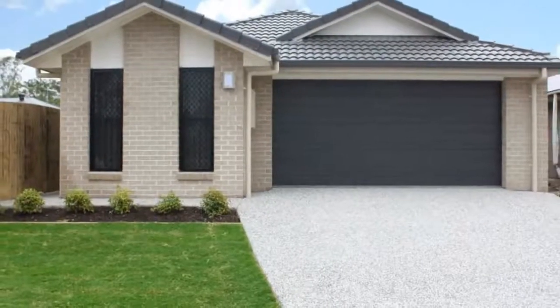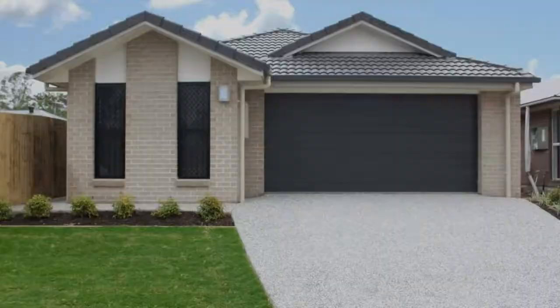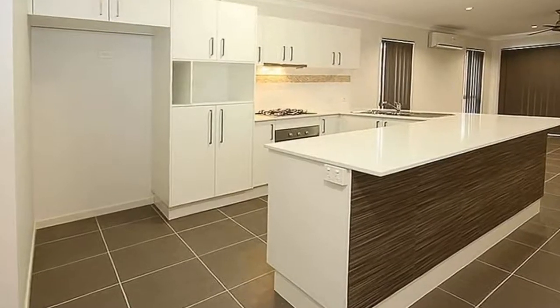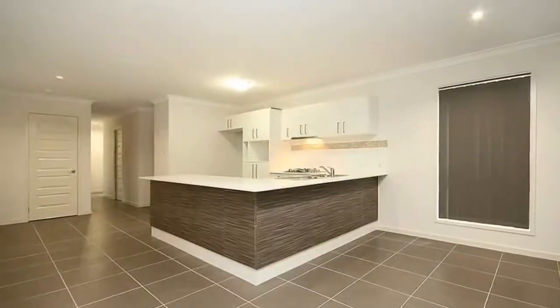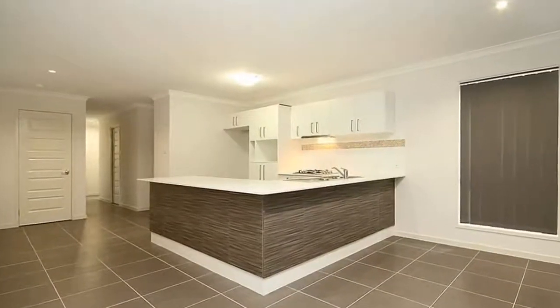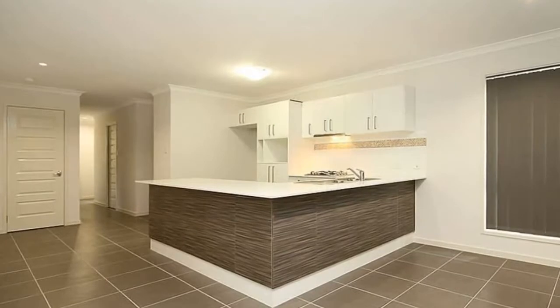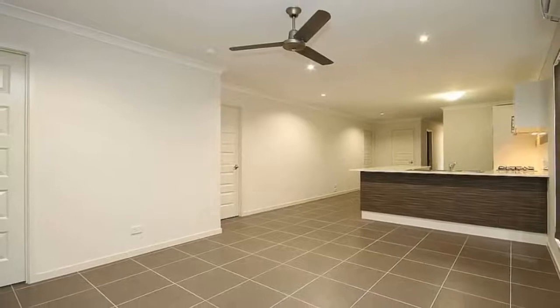This lovely low-maintenance home features security screens throughout, ceiling fans throughout, and four bedrooms, with the main having an ensuite and walk-in robe. All other bedrooms have built-ins. Open plan tiled living with air conditioner, good-sized kitchen with plenty of bench space, stainless steel appliances, gas cooktop, electric oven and dishwasher, covered entertaining area, fully fenced yard. Owner may consider a small animal upon application.